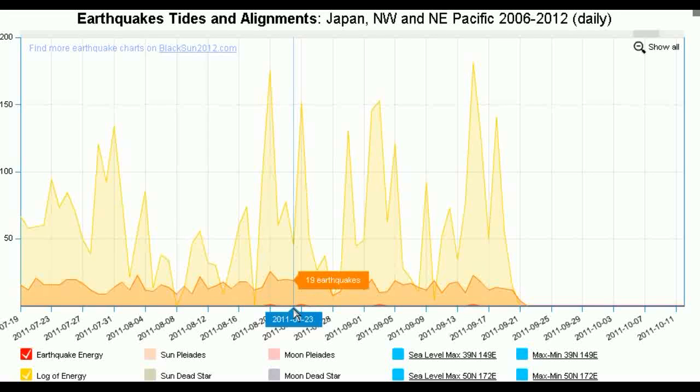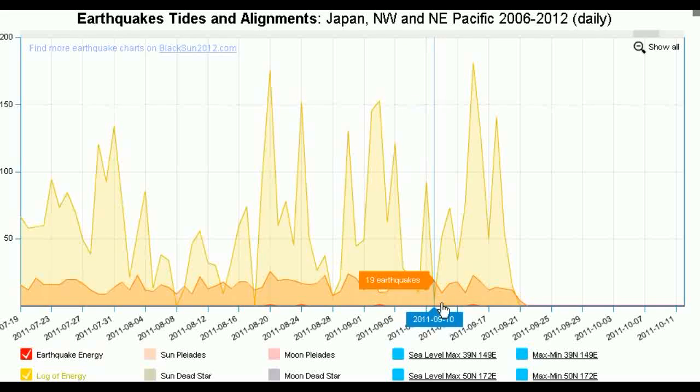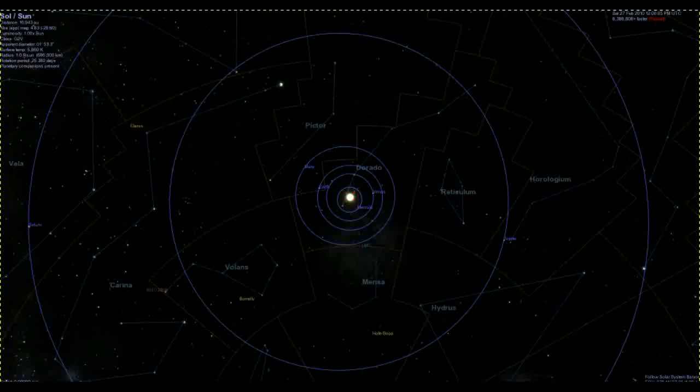Let's also include the three earthquakes that didn't occur on typical alignments, namely the Virginia earthquake on August 23rd, the Vancouver earthquake on September 9, and the Fiji earthquake on September 15. Okay, so let's quickly look at these on a diagram.